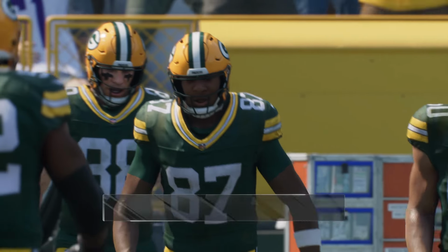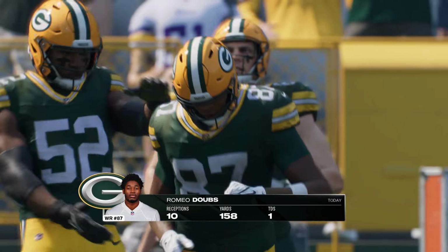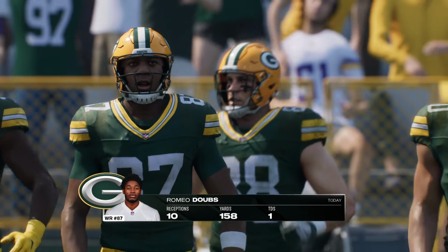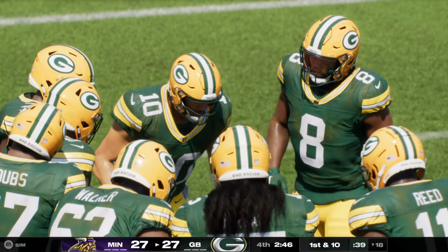Green Bay about set for another series. Here comes Romeo Doubs. He's north of 150 yards in this game. He's been doing his thing, hasn't he? That he has, and he's been enjoying himself.